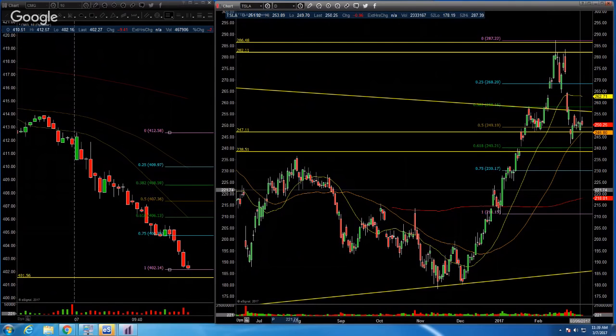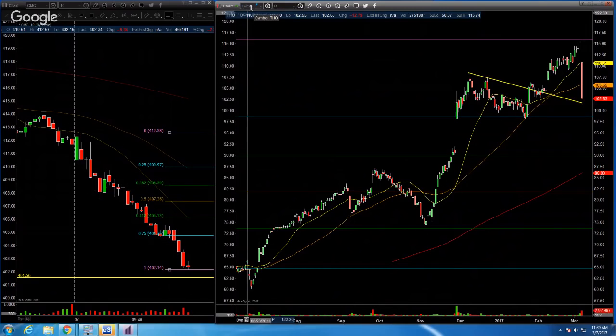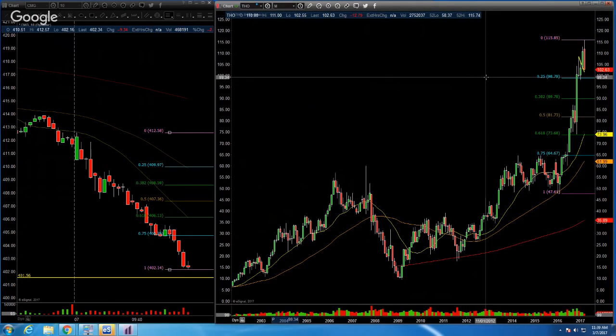Let's see. Nice job on TS. Yeah, that was a nice one, but it's a high flyer. It had nothing to do with me. Going into earnings, I'm following the monthly chart on this one. That's why we're shorting this. I already shorted it, took my profits once, and now we're doing it again.